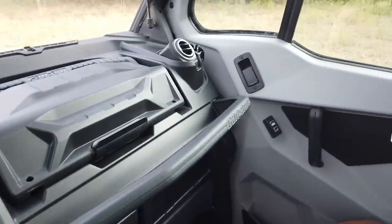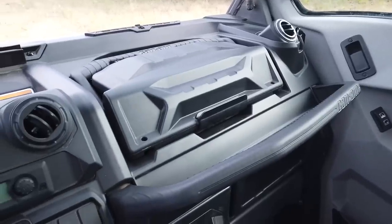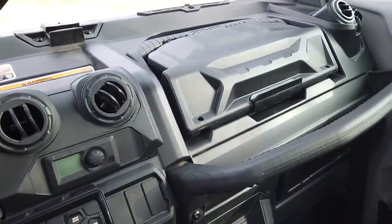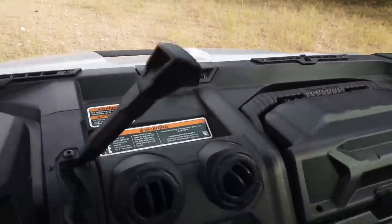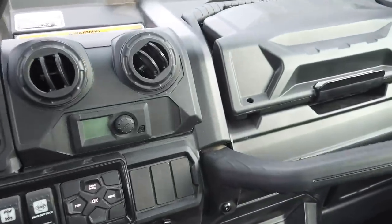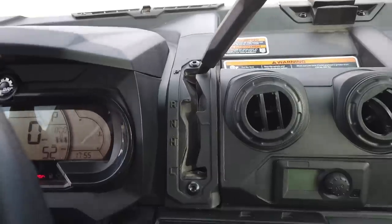We drove on a super dusty trail. We were the last vehicle in a big lineup, and it was crazy dusty, and there was no dust in this cab. That's thanks in part to a new cabin filter that all HD10s get. Under the hood here in the front, there's a new replaceable cabin filter that's super effective and works great. Shifter on this vehicle, standard HD10 shifter, works excellent.